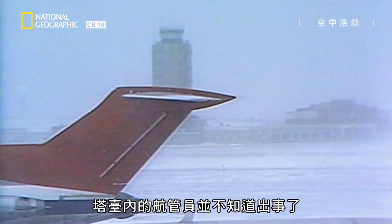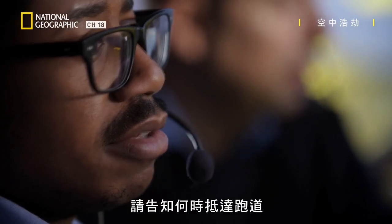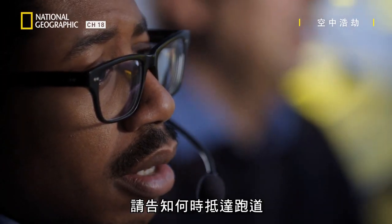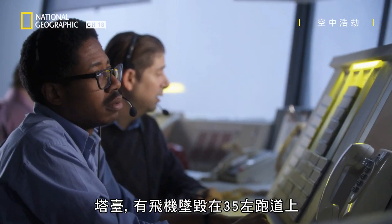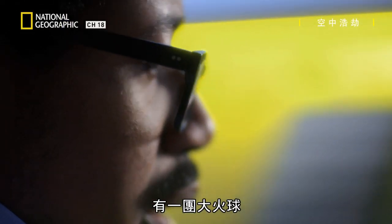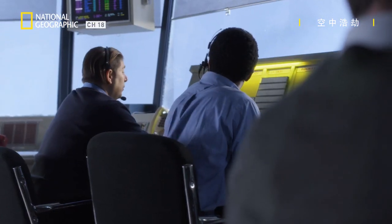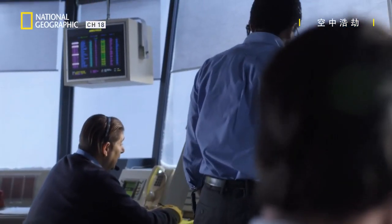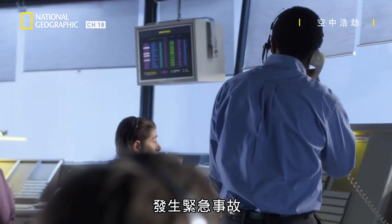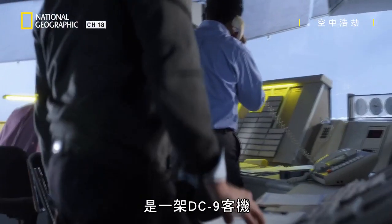In the tower, controllers have no idea that anything is wrong. United 227, please advise when at runway. Tower, somebody just crashed on 35 left. Big fireball. Continental 1713, Tower. Emergency. All fire and rescue to 35 left. We think we had a crash, a DC-9.